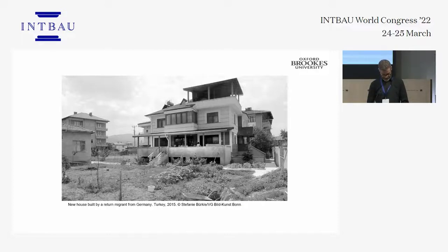The aim of the second edition is to capture this new research and to make it available, both in print and online, to as wide an audience as possible. So it's being published by Bloomsbury Publishing and will appear both in print and as an online resource.